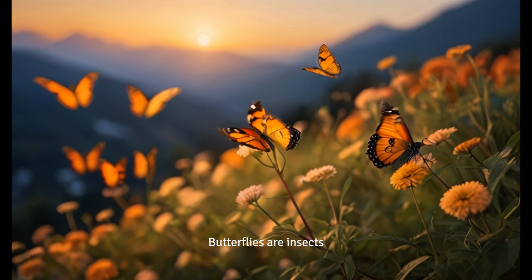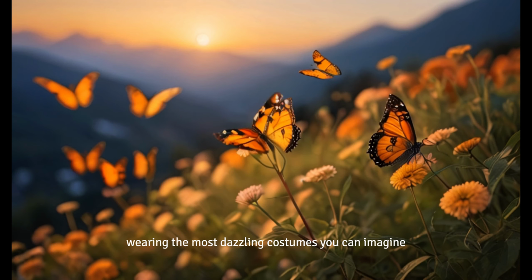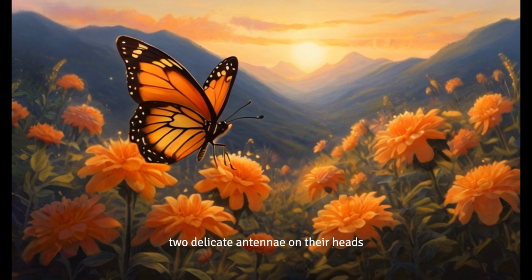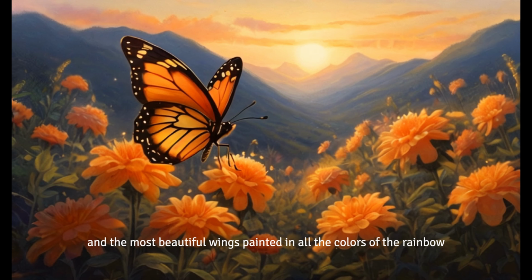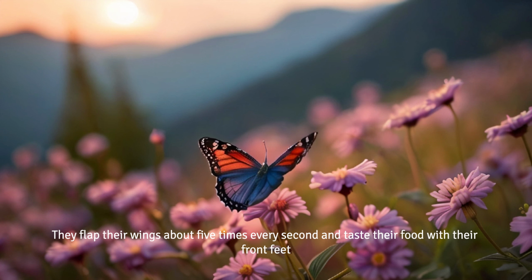Butterflies are insects. They are like nature's dancers, wearing the most dazzling costumes you can imagine. They have six long, slender legs, two delicate antennae on their heads, and the most beautiful wings painted in all the colors of the rainbow. They flap their wings about five times every second and taste their food with their front feet.